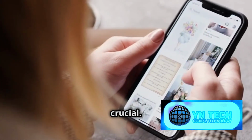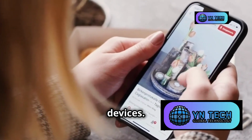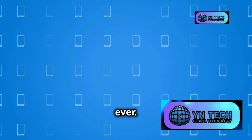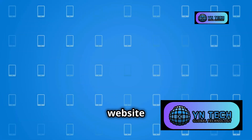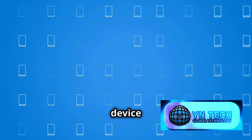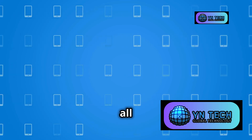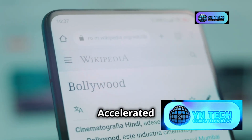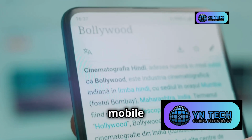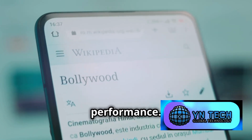Mobile optimization is crucial. Your website needs to look and function flawlessly on all devices. With more users accessing the web via mobile, this is more important than ever. Responsive design means your website automatically adjusts its layout and content to fit the screen size of the device it's being viewed on. This ensures a consistent experience across all devices. Consider implementing Accelerated Mobile Pages, AMP, for a super fast, lightweight mobile experience. AMP can significantly improve your mobile site's performance.